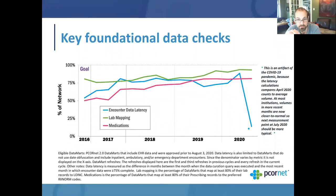You can see that we've gone from starting at about 50% in 2016, and I think we're at about 80% for the whole network. I think that's around 3 billion medication orders, for instance. So there's been some improvement there. The lab mapping is the percentage that are mapped to LOINC, and you can see that we've got pretty good growth there, again for approaching 12 billion records across the network.